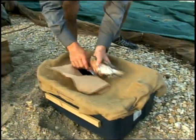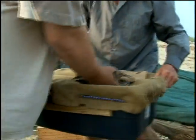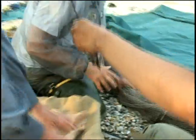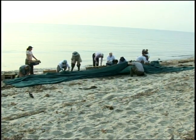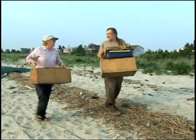This seems very chaotic, but most of the members have done this many times before and know how important it is to move fast and to get the birds into a safe place. Sometimes 2 or 3 at a time are packed in until the box is full. The boxes of precious cargo are carried back to the house where they will be processed.